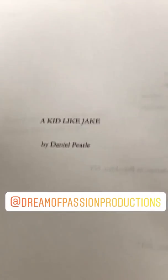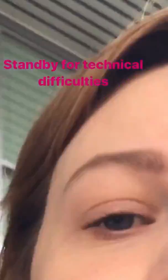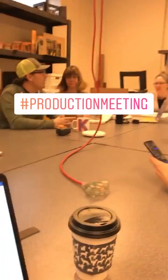And then I'm also designing A Kid Like Jake with Dream of Passions Productions, and that is going to be, whoa, zoomed in very far. Yikes. Anyhow, A Kid Like Jake is going to be with Dream of Passions production company. It's a great show. It's premiering mid-April and running till early May. Yeah, go check them out here.